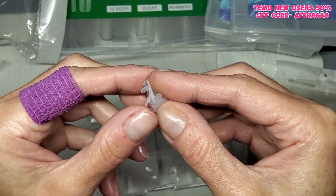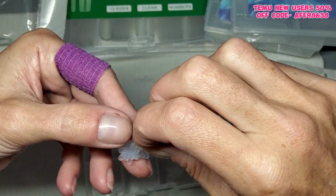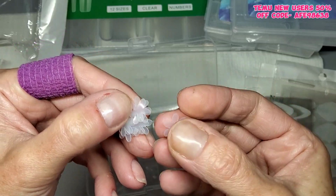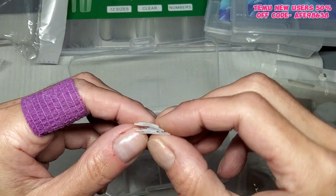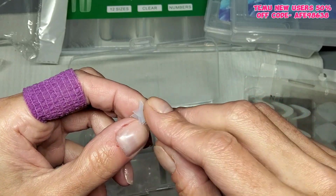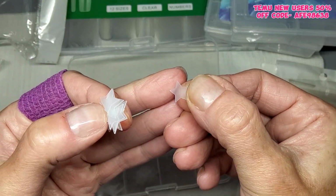I can't remember what was in the other pack that was out of stock. But yeah, I have got another pack on the way with all different shapes in. Look at these little tiny flowers. And then we've got one with stars, all different size stars. And yeah, they are silicone, so they are going to be reusable. Look at these little tiny stars.